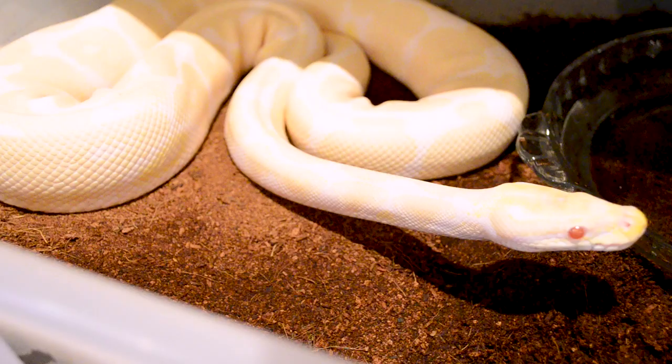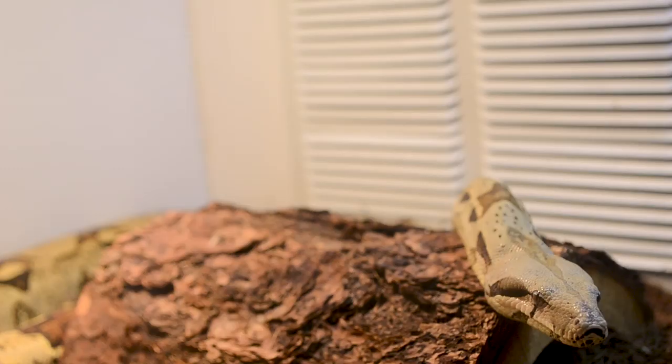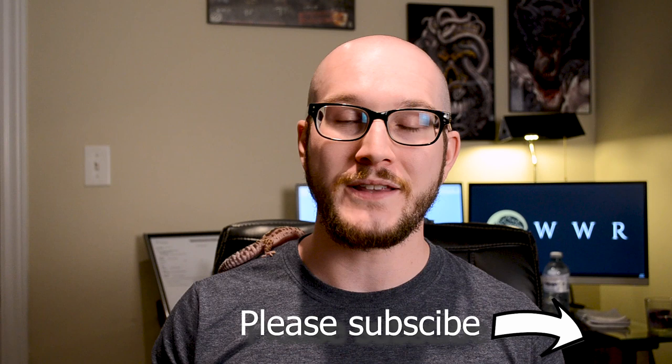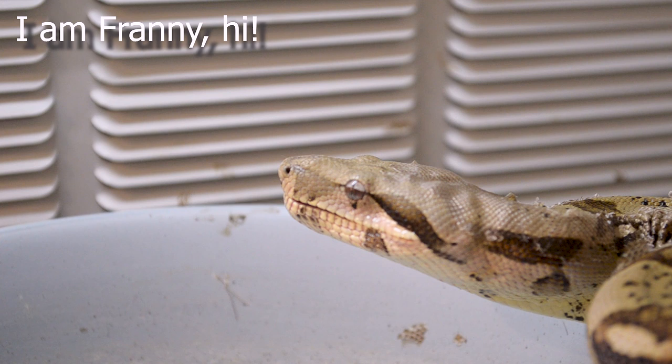Ball pythons are nocturnal, heavy-bodied snakes from western sub-Saharan Africa. Boa constrictors are nocturnal, heavy-bodied snakes from Central and South America. Now, there's a few differences between boas and ball pythons. Let's go through it. By the way, when I say boa, I'm talking about BCIs. BCCs are very similar, but BCIs is what I'm talking about because that's what Franny is. That's what I've got. So, big differences are geography, obviously.